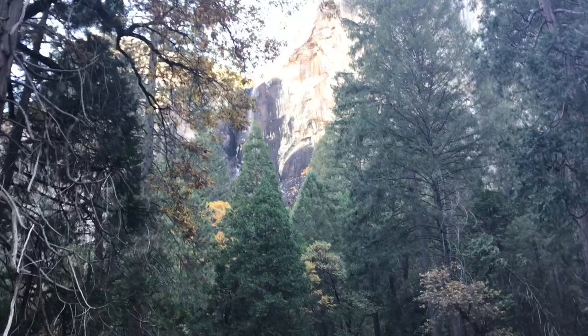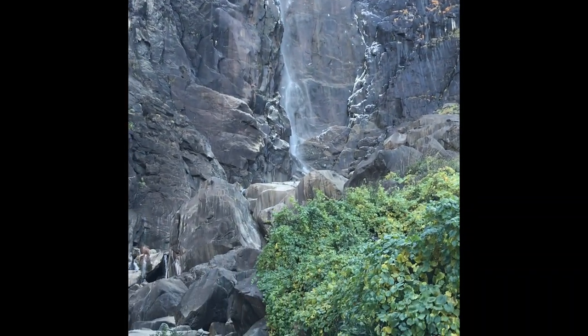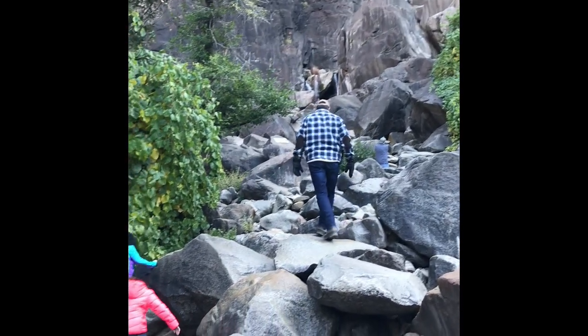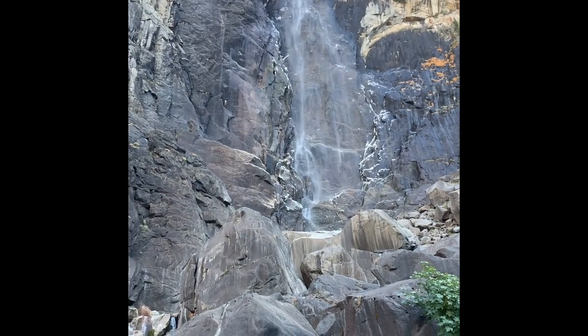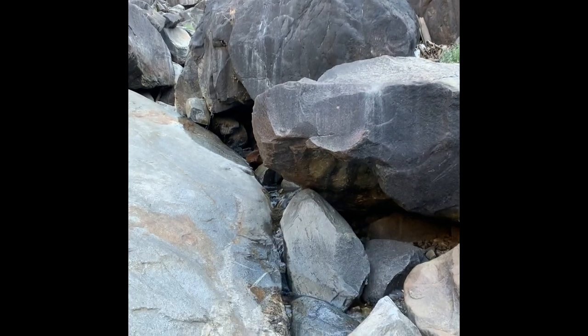Bridal Veil Falls is an easy half-mile round-trip hike. Probably take you about 20 minutes to head up there and head back. And you can see the waterfall heading down right there. What's really cool about this is it's one of the few waterfalls you can actually see this late in the fall, because Yosemite Falls, the big fall, is not running still at this time of year. But it's a cool place where you can just easily walk up and be able to see it in the distance.